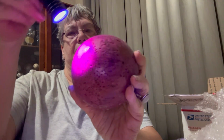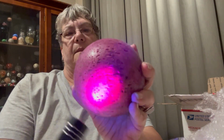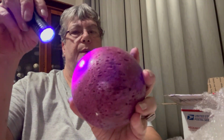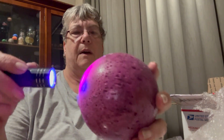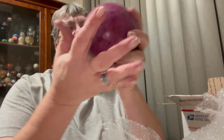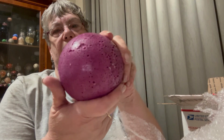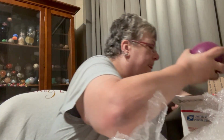And this does fluoresce, like a hot pink color. I didn't have one of those, and this one is pretty girthy. It's pretty big. But that is all that I got.